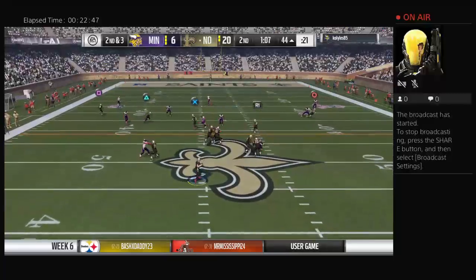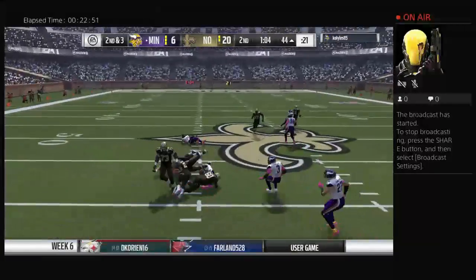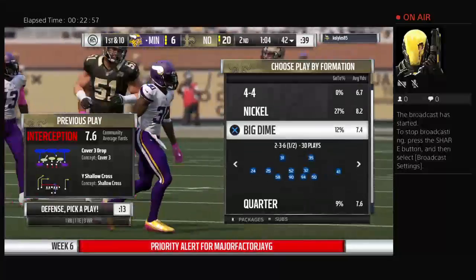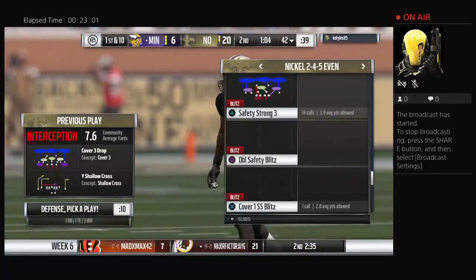Now they'll throw here out of the gun. He rifles one that's intercepted. Picked off by Tony Jefferson. And they will take over possession of the football at their 42-yard line. The Vikings offense now heading out to take over.